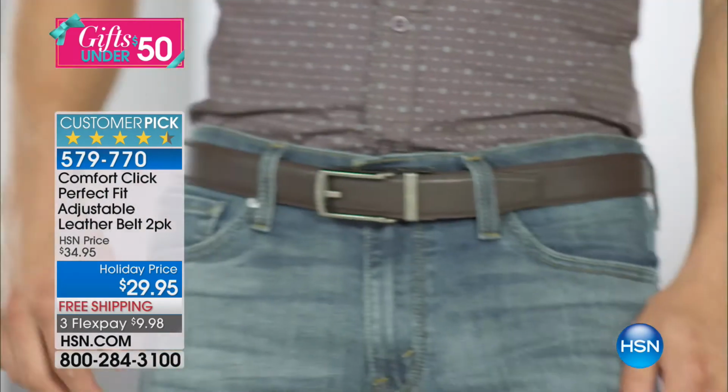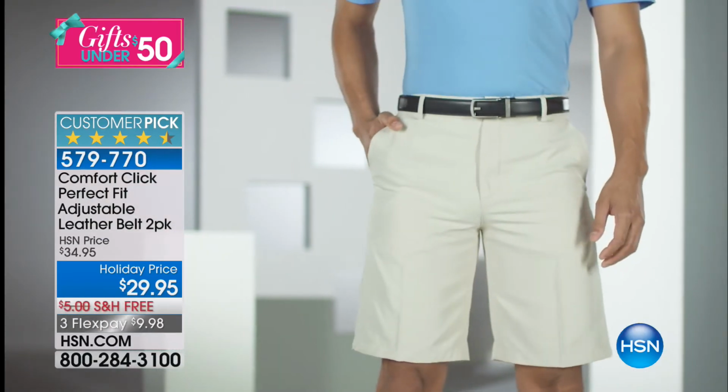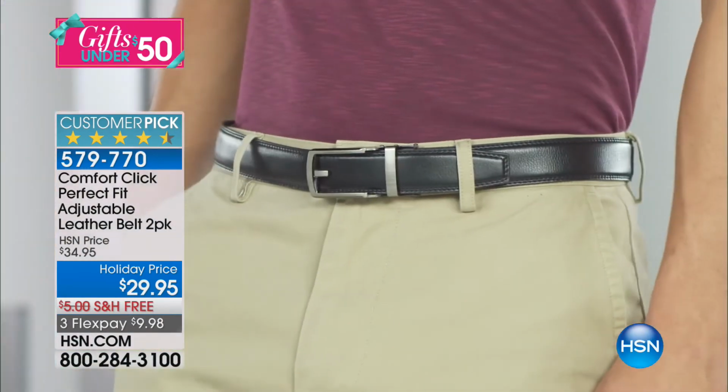So, Comfort Click is a one-of-a-kind belt that, first of all, is genuine leather. But what it does is it has these little micro notches behind it. So while it looks like a beautiful top-of-the-line executive-level premium designer belt, it actually is notched in the back. So you can make little tiny minor adjustments if you overeat, if you have a skinny day, if you have a bloated day. Your belt will always fit comfortably and perfectly.